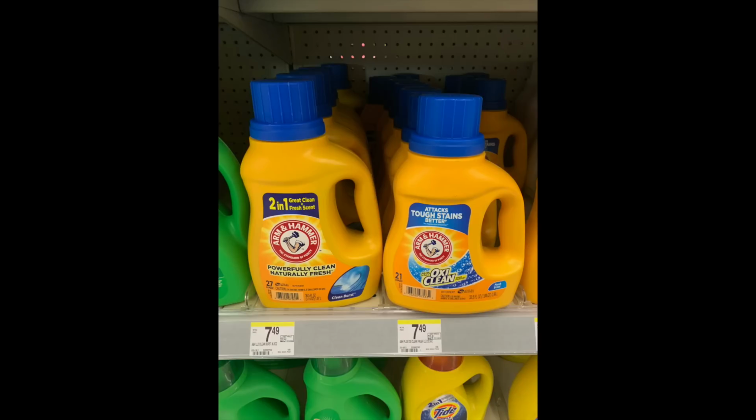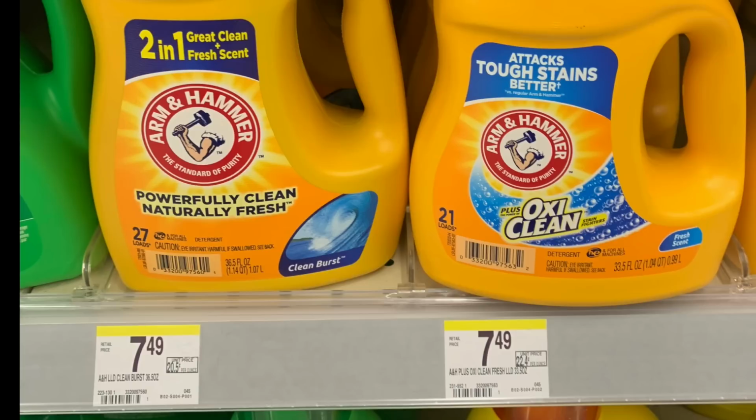The next deal I want to talk about is the Arm & Hammer for $1.99. The original price for this is $7.49. Unfortunately, at my store, nothing was tagged, but that's okay. But I do want to throw something to you guys. Look at the shrinkflation between 27 loads to 21 loads. Pick very carefully what you're getting at the store.